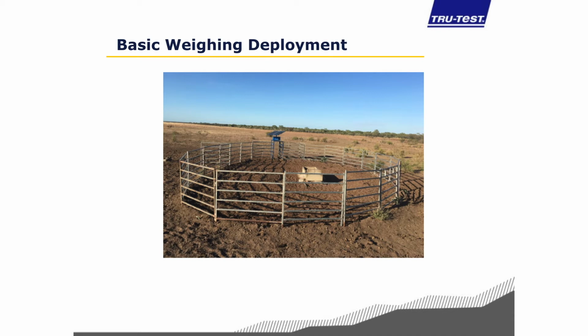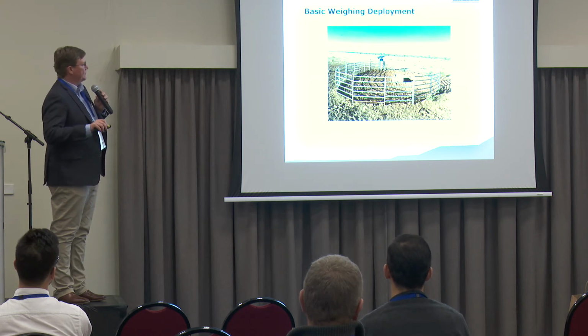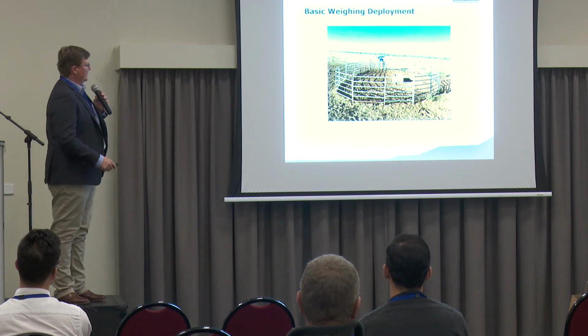So this is Newcastle Waters in the Northern Territory with CPC, one of our major clients. This is a Mitchell Grass Downs paddock. There are 5 waters in this particular paddock, and it's rotationally grazed by turning the waters on and off. As you can see, the installation is extremely simple. It's portable panels with the walkover weighing unit, animals going in and out of this system back and forth, and we're able to capture their weights.